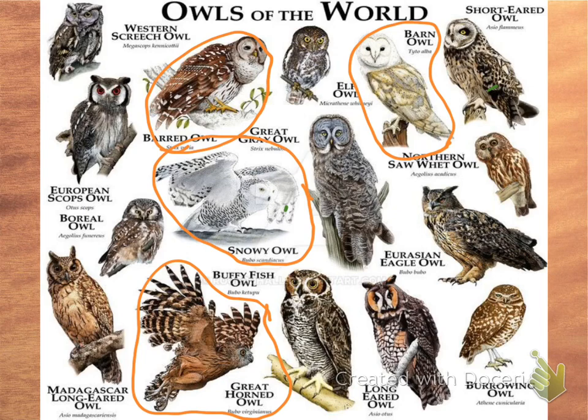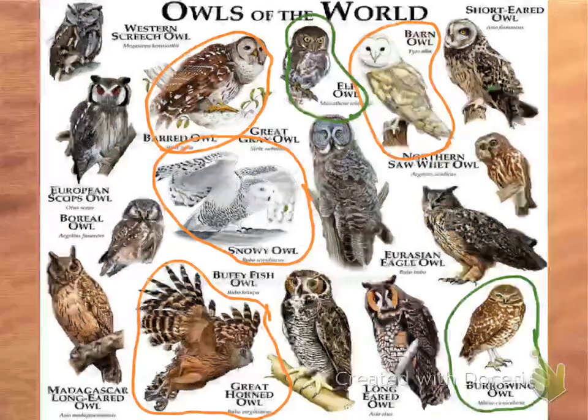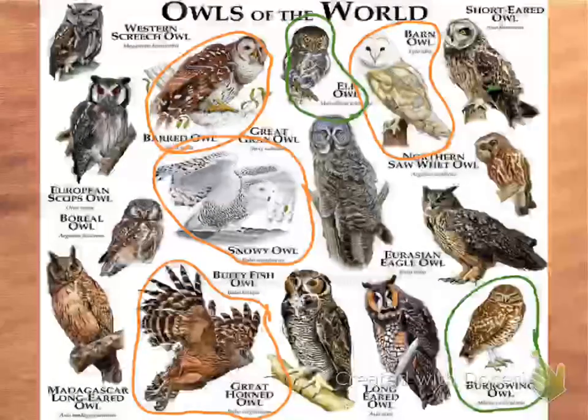These are owls from all different parts of the world, and there's many more than this as well. And some of you may recall some of these animals from doing your biome research. The elf owl lives in the desert and makes its home in cactuses. And those people that did the desert biome will remember that. And the burrowing owl makes its home on the prairies, so in grasslands, because it actually burrows underground.